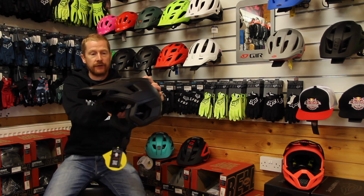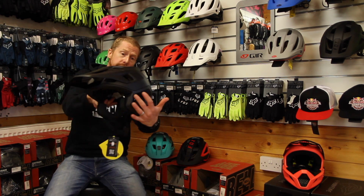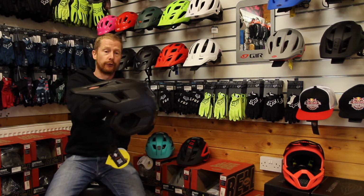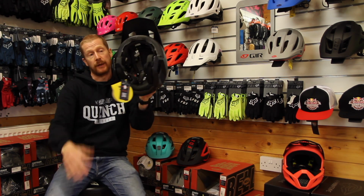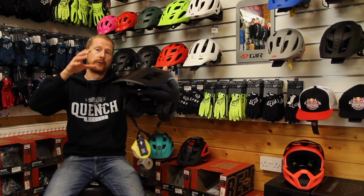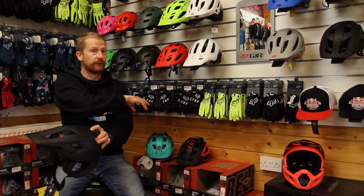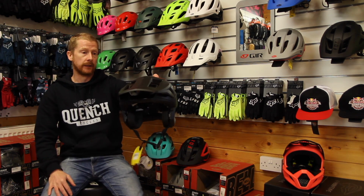So you can see the big difference with this is you've got much more protection around the head. You've got these ear flaps, so it's much closer to a full face helmet, but it's a lot lighter with much better ventilation. These still have MIPS in them, so this is called the Fox Dropframe. So it's a real bridge in the gap between the Speedframe Pro trail lid and the full face lid we'll show you in a moment.